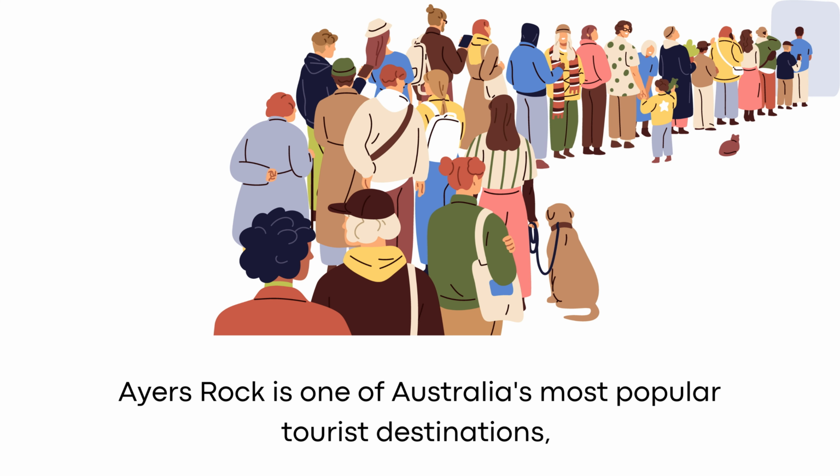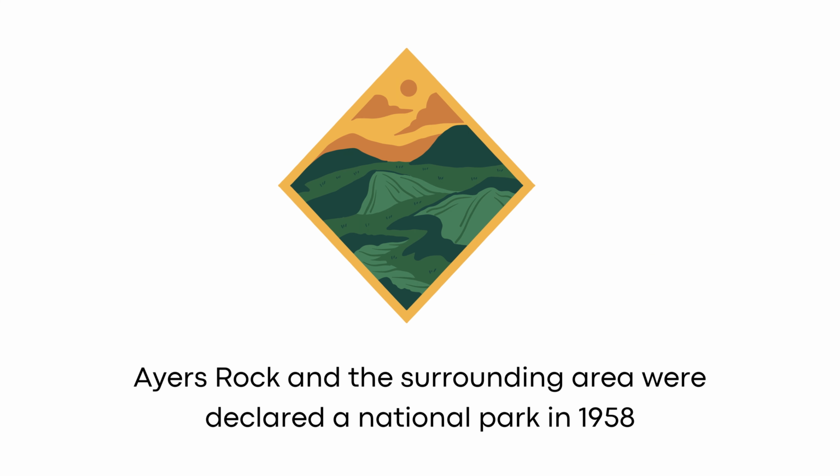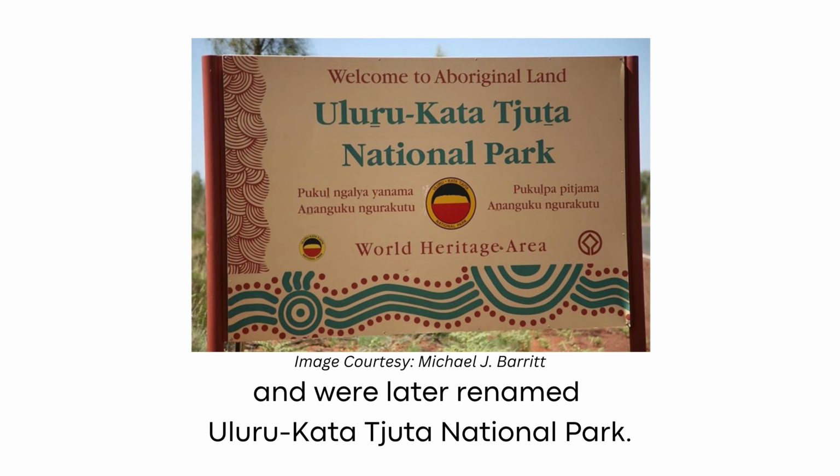Ayers Rock is one of Australia's most popular tourist destinations, attracting hundreds of thousands of visitors each year. Ayers Rock and the surrounding area were declared a national park in 1958 and were later renamed Uluru National Park.